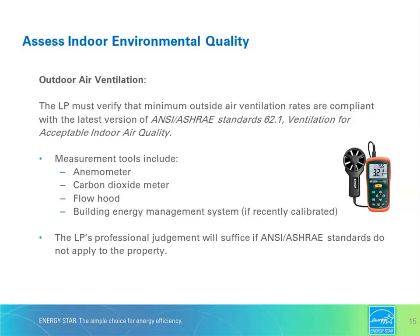There are some property types, such as data centers, where this standard does not necessarily apply. So in that case, the LP should use their professional judgment to make a determination about whether this standard has been sacrificed for the sake of energy conservation, and should document their assessment in the notes field of the application. The Indoor Environmental Quality Measurement Form has further instructions for how to ensure this standard is met, so we'll get to that in a few minutes.